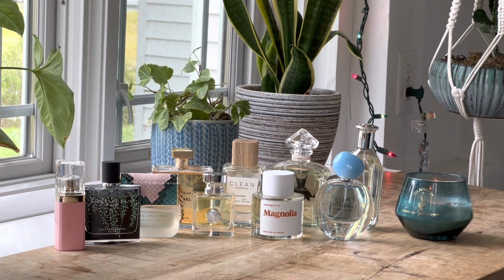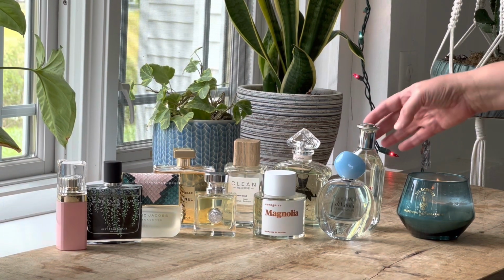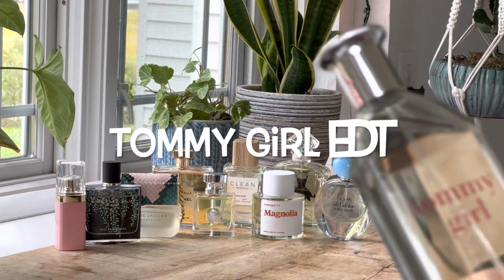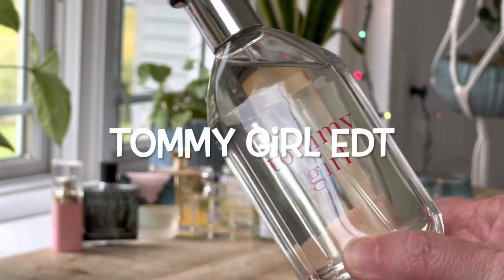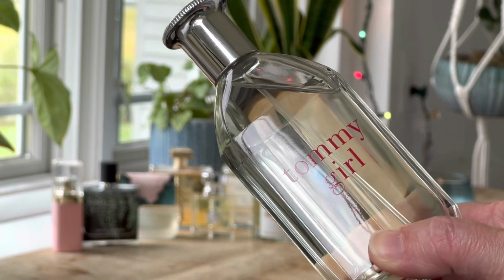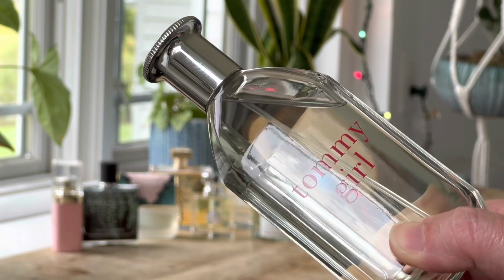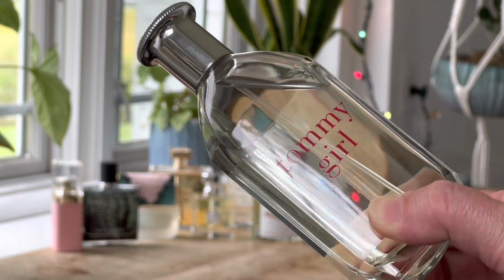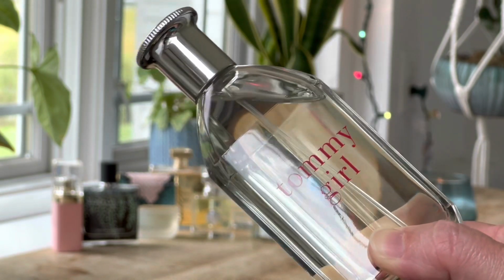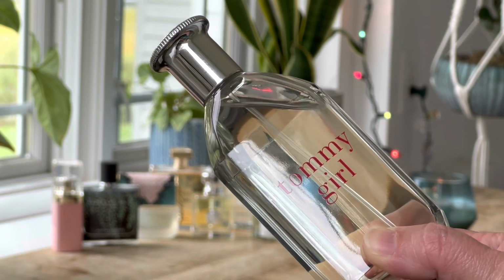So I have two fragrances here that are considered floral fruity fragrances. The first one that I'm going to be talking about today is Tommy Girl EDT by Tommy Hilfiger. This is a floral fruity fragrance that was launched in 1996. That was actually the year I graduated from high school. Honestly, if I had worn it back then, it would probably be a sentimental favorite still. It is a bit synthetic, but a perfect clean girl vibes. I can see wearing this one to the gym.